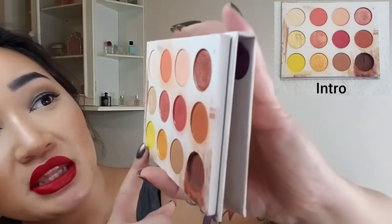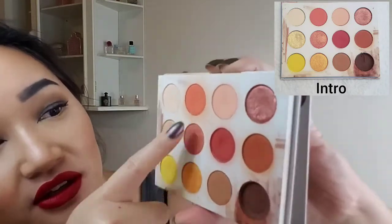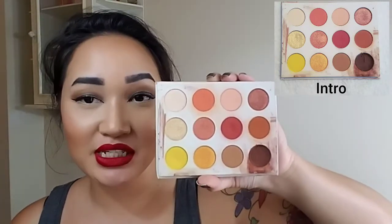A little bit of a dip in the yellow shade as well. A little bit of dip in this light orangey shade. But yeah, I'm getting a fair amount of use on it, and I'll just continue to use it into a pan in one of these eyeshadow shades.